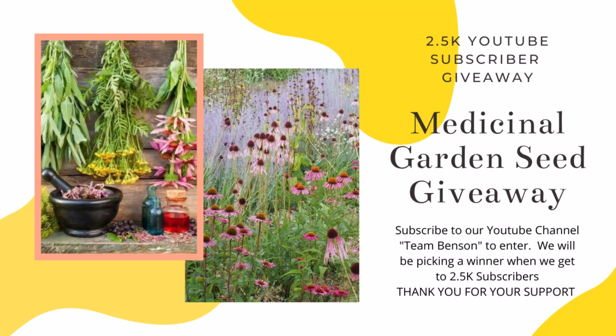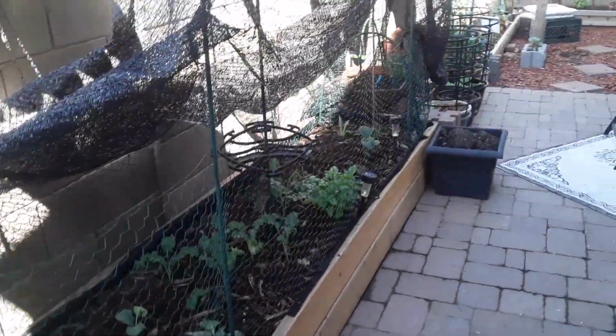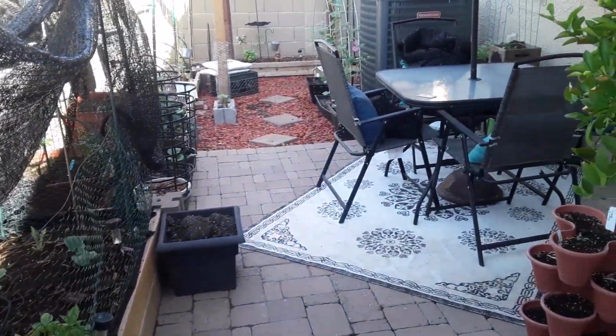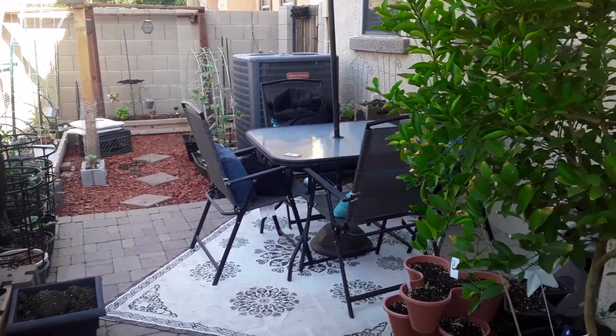I'm Tiffany Benson, one part of Team Benson, and today we're going to do a garden tour because my garden is finally starting to look like a garden again, and it's finally starting to look pretty so that we can have breakfast and lunch and stuff like that out here. So we did a big garden cleanup, guys. As you can see, everything's planted, but more importantly, our table does not have anything on it so that we can eat out here.